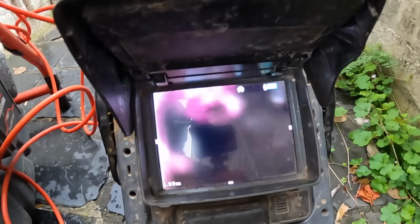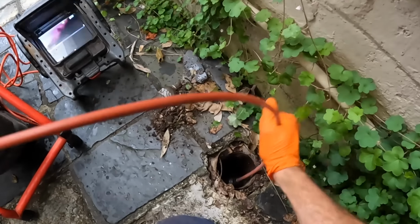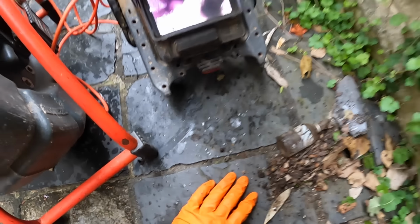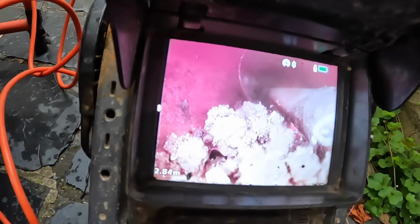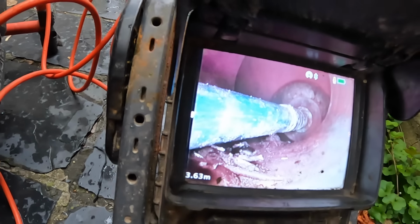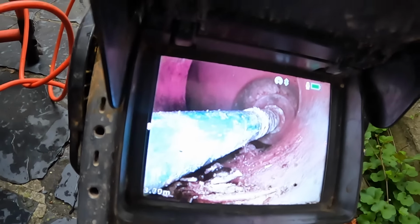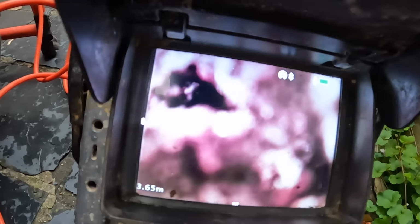Okay, down we go. Four-leaf clover. Push through. Now what? That looks like our hose. Couldn't be. That's someone's plunger. That's another plumber's plunger that they put down the line. They've tried to clear it from here with a plunger. Unbelievable. And they've just snapped it off and left it in there. That is crazy. Crazy business.